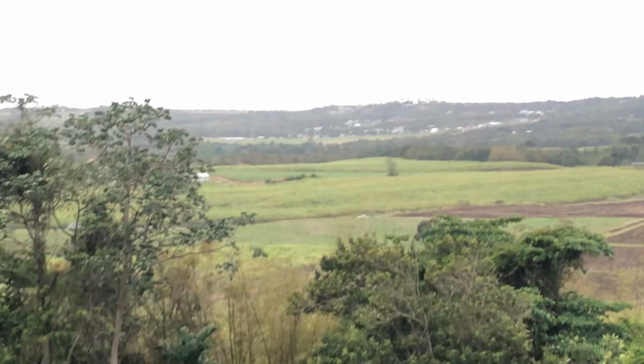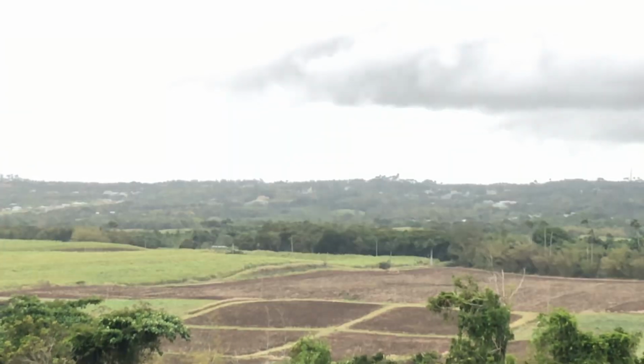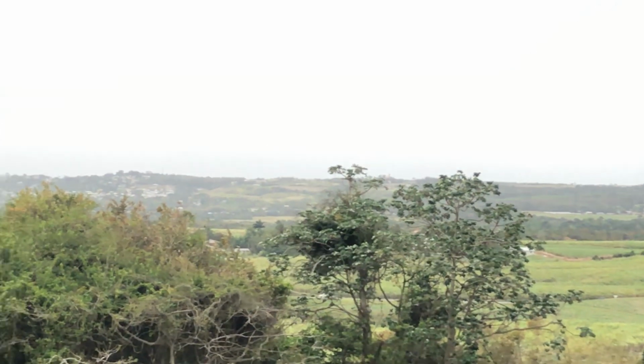You can even see it in St. Thomas as well, which is another landlocked parish. You can see it in St. Thomas with Ashford Road and Jack in the Box Gully and Shop Hill on that side of St. Thomas. You can see all of St. Thomas over here.